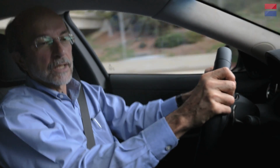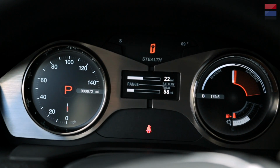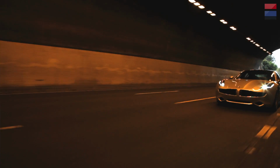Our mileage, by the way, for the first 32 miles we've driven is about 120 miles per gallon. That's because most of those miles were driven on electricity. We've hardly used any gasoline so far. But with every mile we're using more gasoline and the mileage is falling.